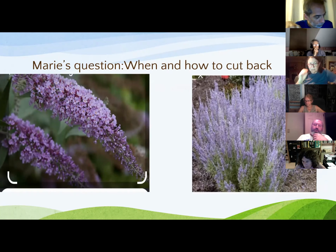I just don't have time to do it, and I just kind of let it do what it's going to do, and then in the springtime I see what I've got left. But yeah, bee balm, I would think for flowers you probably would want to cut it down. And don't even kill me after all this. She did ask about the butterfly bush, not bee balm.